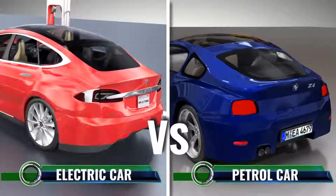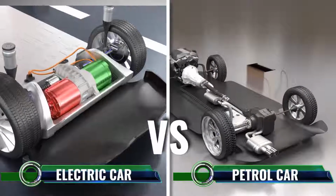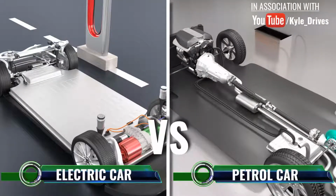However, with recent improvements in battery technology and power electronics, electric cars have made a strong comeback. We will compare these totally different technologies scientifically and come to understand which is superior.